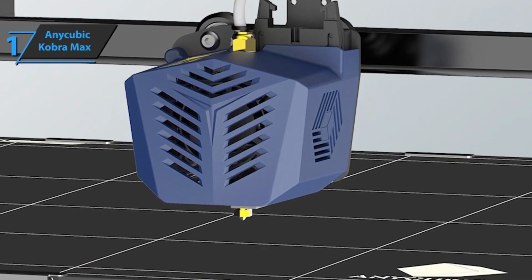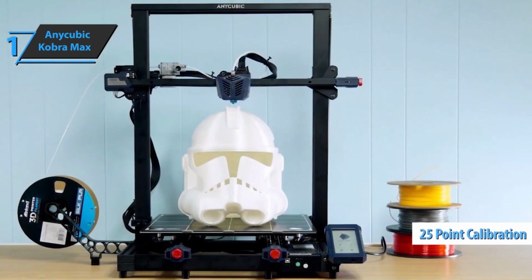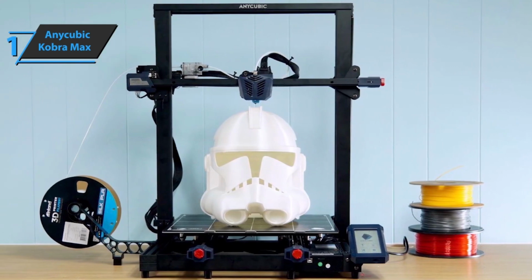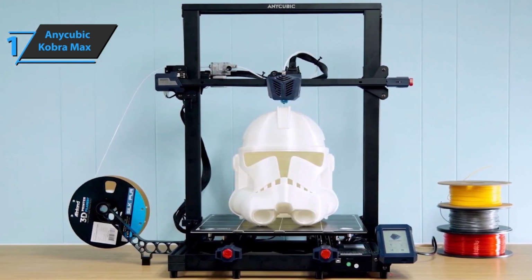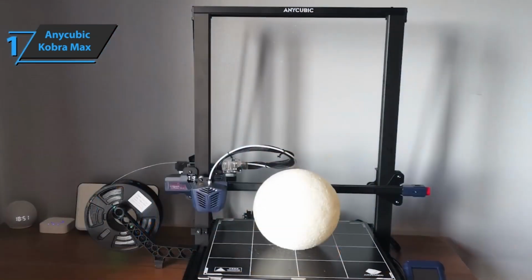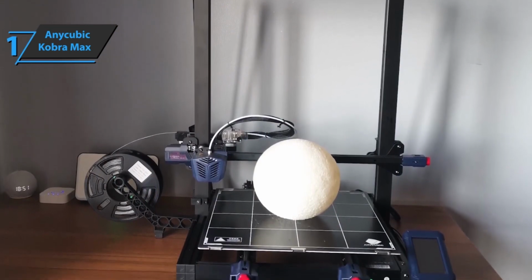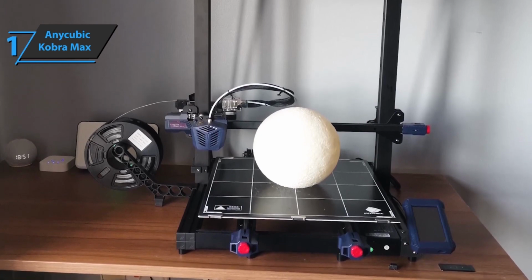The Kobra Max uses a 25-point automatic calibration system. The end of the melter is lowered over the bed and measures the distance in a dotted grid over the entire bed. The result of this calibration, together with the even distribution of heat over the entire layer, translates into perfect first layers and parts without deformation, even if they occupy the entire layer in any direction. Anycubic did a great job here. And it's a key point because bad calibration is half the trouble a filament 3D printer can give you.